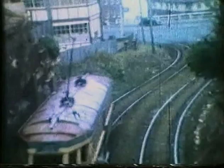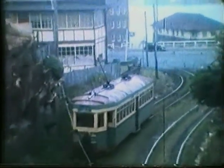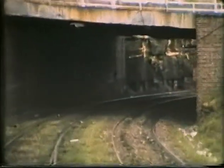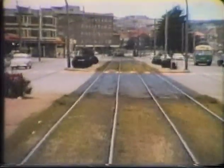On a wet day, this outbound tram is about to strike a spot of trouble. Its trolley pole de-wires. The conductor puts the pole back on the wire and then the tram proceeds. Now we make this descent without incident, and reach sea level at Campbell Parade, where the trams ran in a central reservation.